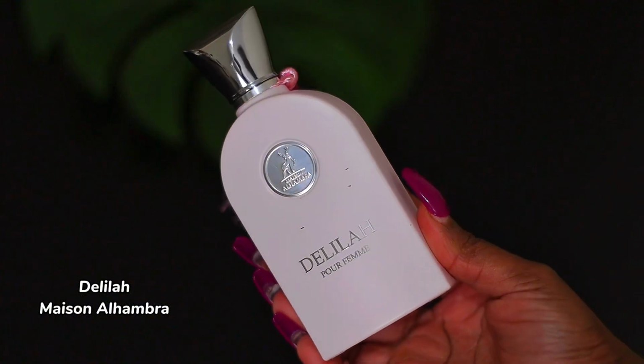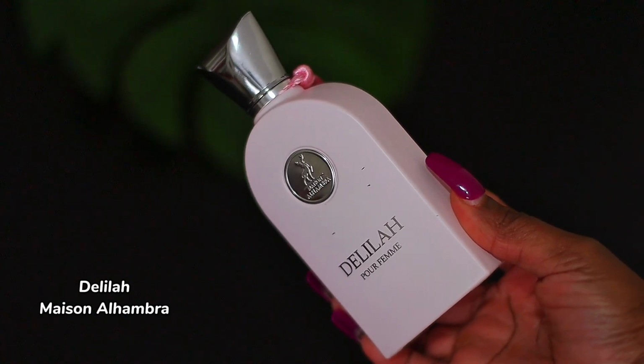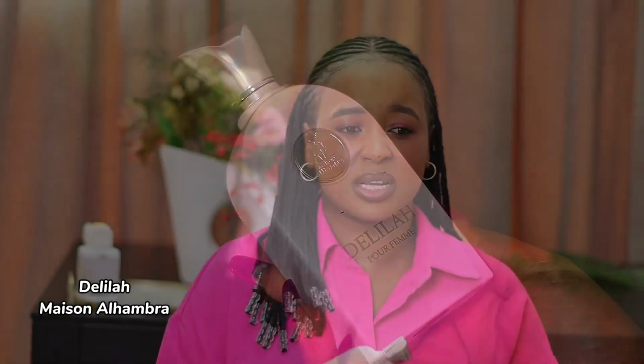I also brought in Delilah by Maison Alhambra. Now this is the impression of Delilah by Parfums de Marly. And this is a beautiful fragrance. It's gorgeous. Now, this fragrance is the type of fragrance that is going to be grown when you need it to be grown, when you are in your formal attire, and it's going to be young when you're going out to brunch and you have your summer dress and you need it to be young. It's going to fit the bill for every single occasion.